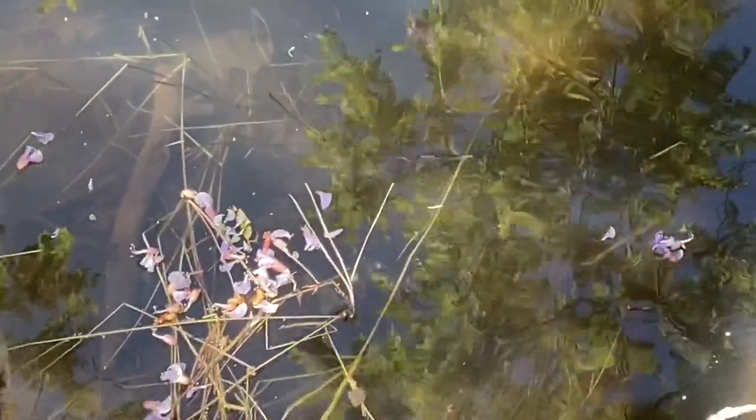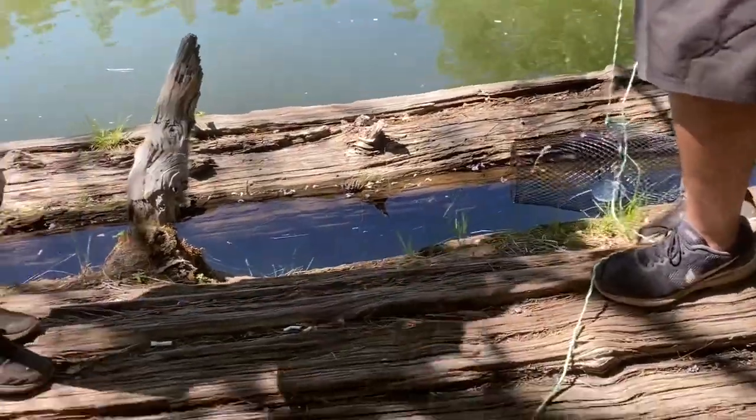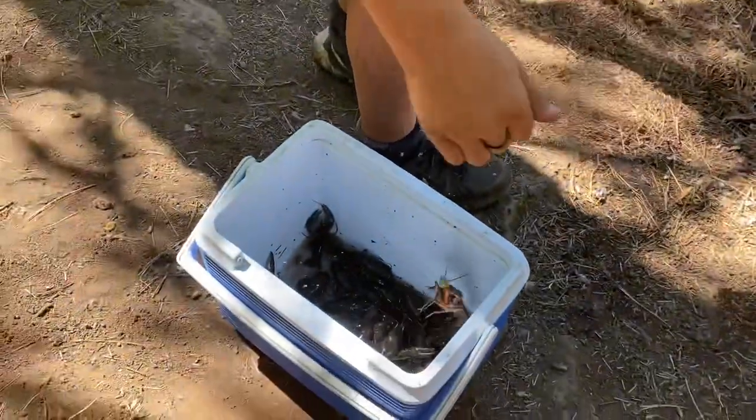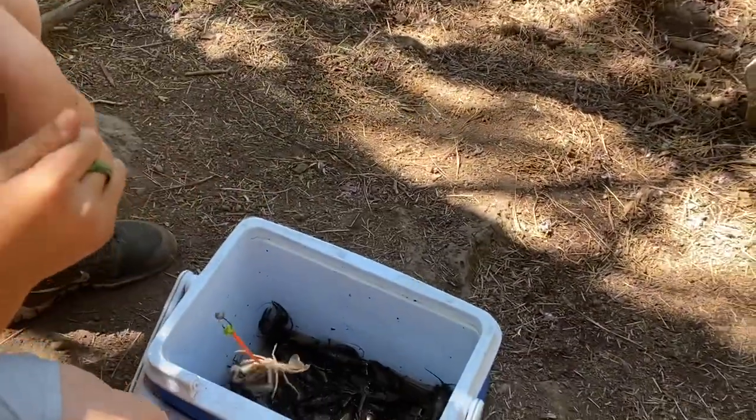Watch out, camera. I'm gonna pull him up right there. But he's still pretty big, right? He's the nephew. Here. Daddy, I saw, there's another one right there on the log. Yep.